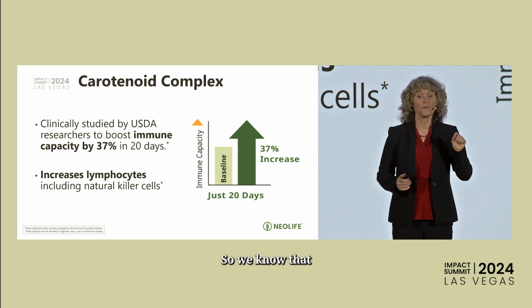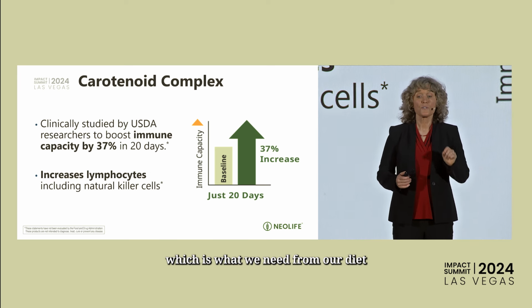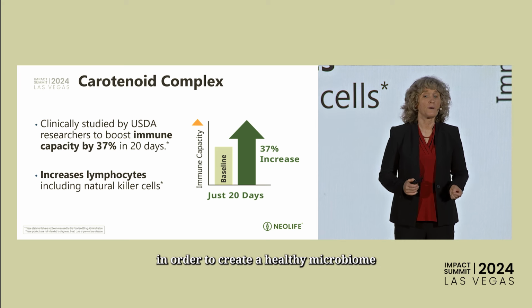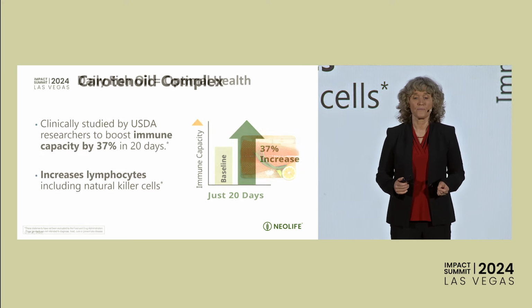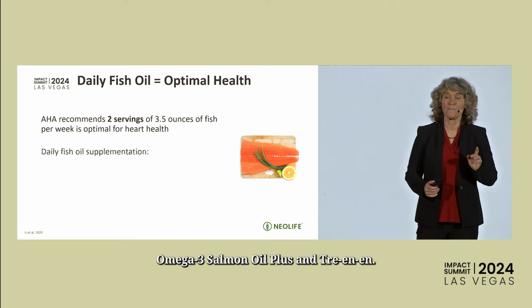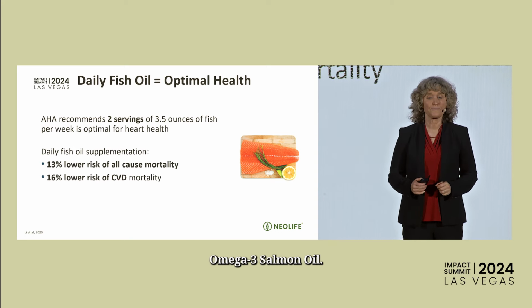So we know that carotenoid complex is working on a cellular level, which is what we need from our diet and from our supplements in order to create a healthy microbiome and healthy and vital cells. Now let's move on to the healthy fat portion of ProVitality, omega-3 salmon oil plus and tre-en-en. And we're going to start with omega-3 salmon oil.